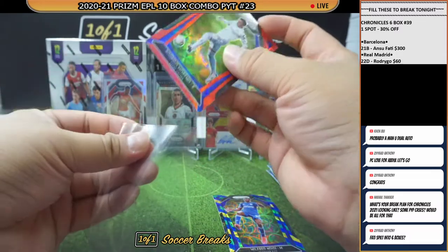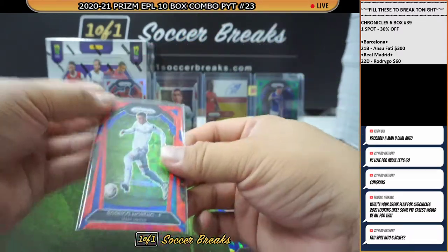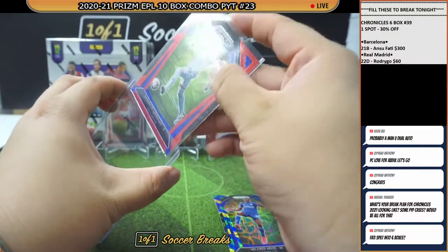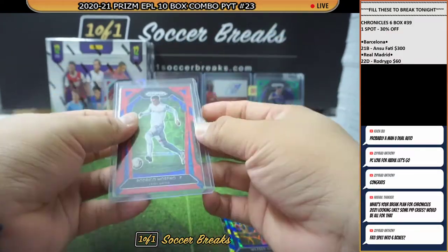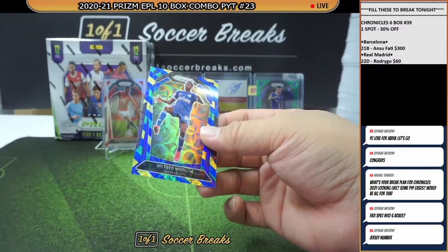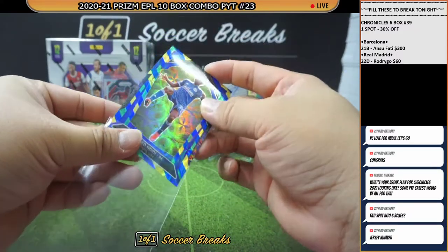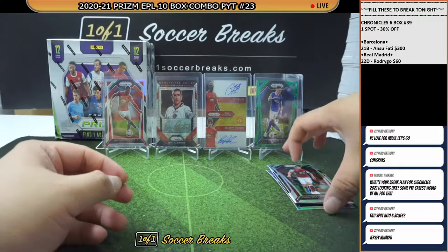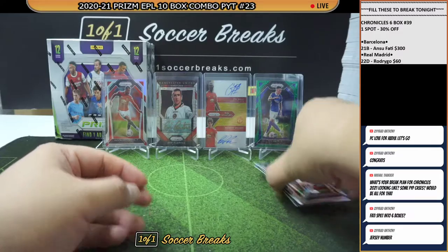Who is this taking leads today? Michael Halas, Rodrigo Moreno, 7 of 29. Congrats as well. And a nice Ndidi for Leicester City, and Dede. All right, autograph choice auto.